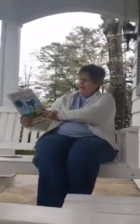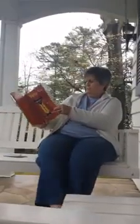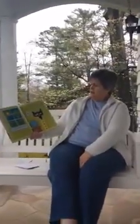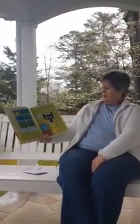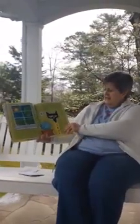But this book is called Pete the Cat and his 4 Groovy Buttons. So let's see what happens to Pete in this story. Pete the Cat put on his favorite shirt with 4 big, colorful, round, groovy buttons. He loved his buttons so much, he sang this song.